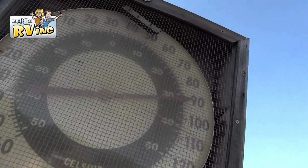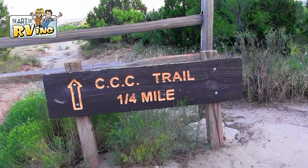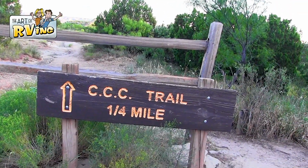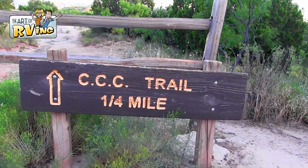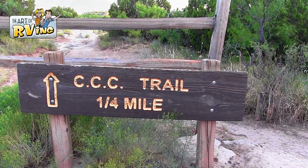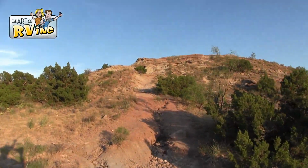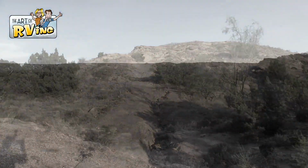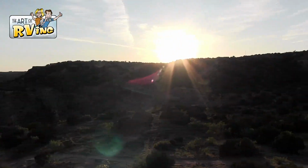At 5 o'clock it's 90. Okay, so we heard from a good source that this CCC trail is going to be a beautiful sunset. So we'll find out. It's about 7:20 in September. Okay, so I think we did find it, and you can climb up here on this cool rock. So true enough, here we are watching the sun go down.